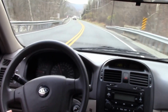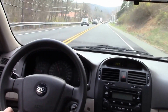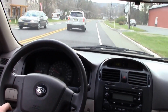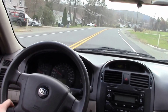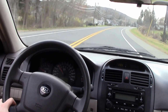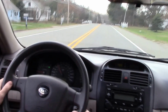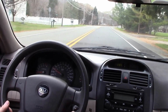Alright, as you can see, not a problem, nice and smooth, all the way up to about 50 miles an hour. Shifted nice and smooth through all the gears, and I had no problem here. I even had to slow down and get around this guy here. And again, all the way up to 55, not a problem, nice and smooth. And that guy kind of messed up my momentum there.